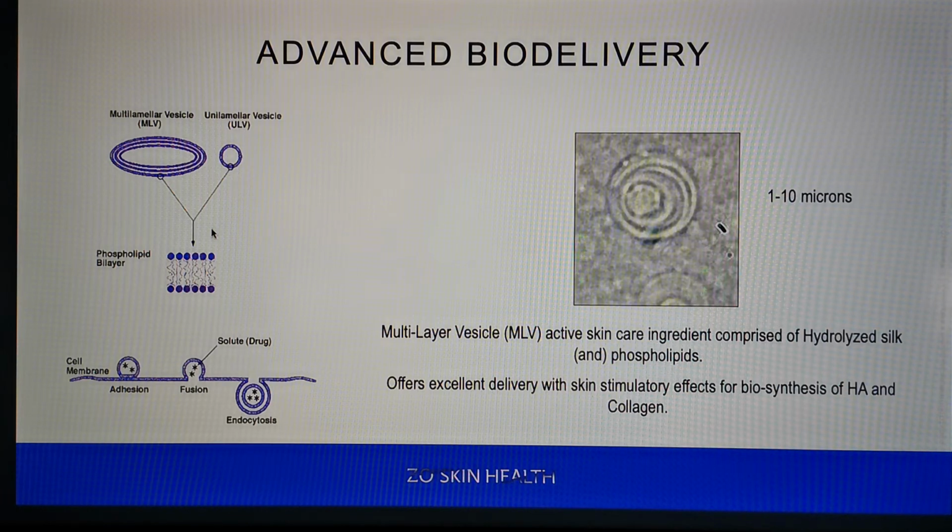So as soon as that multilamellar vesicle carrying that protein gets into the viable epidermis, ECM, that phospholipid multilamellar vesicle is going to begin to be solubilized, and then it's going to release that protein inside, and now it's been biodelivered into the skin effectively.